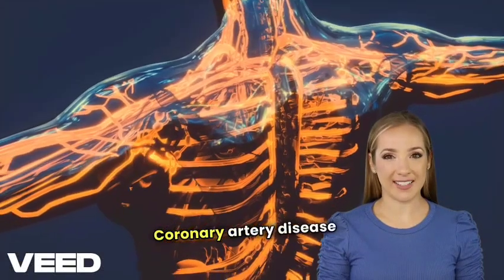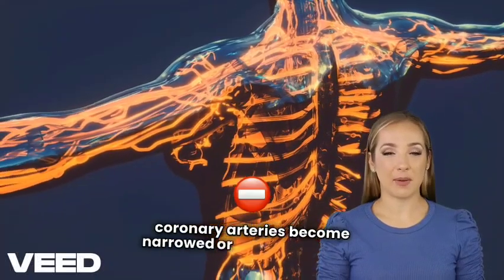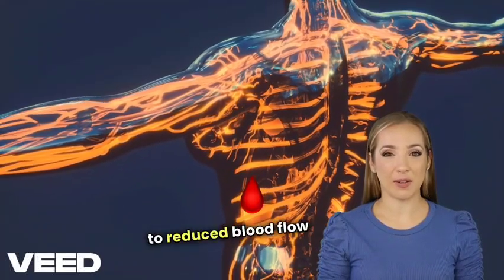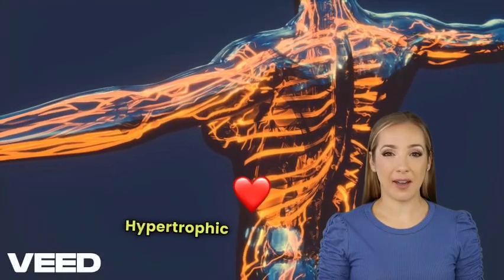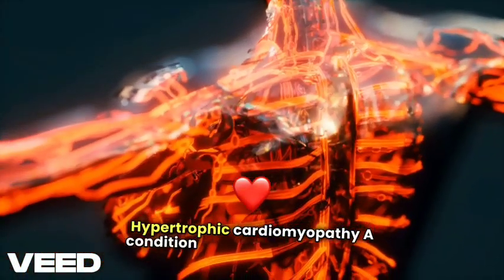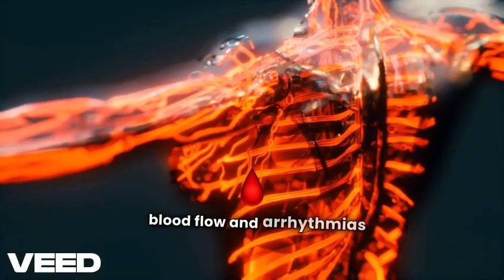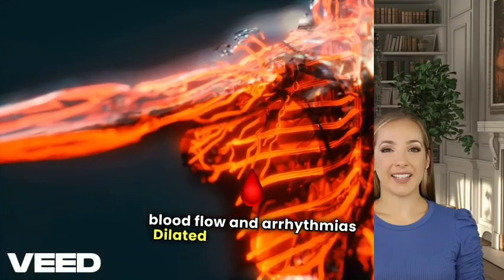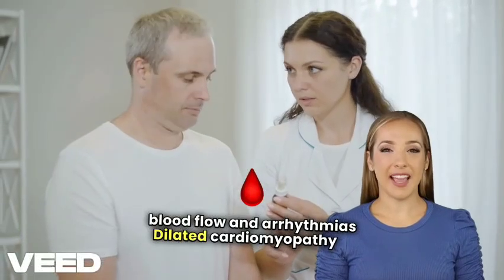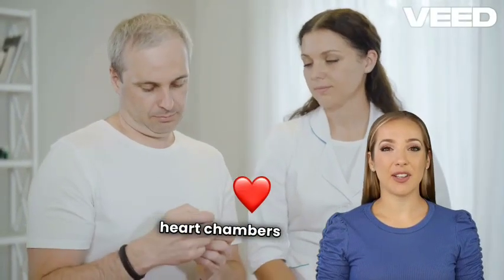Coronary artery disease, CAD, a condition where the coronary arteries become narrowed or blocked, leading to reduced blood flow to the heart. Hypertrophic Cardiomyopathy, HCM, a condition where the heart muscle becomes thickened, which can lead to obstruction of blood flow and arrhythmias. Dilated Cardiomyopathy, DCM, a condition where the heart muscle becomes weakened and the heart chambers become enlarged.